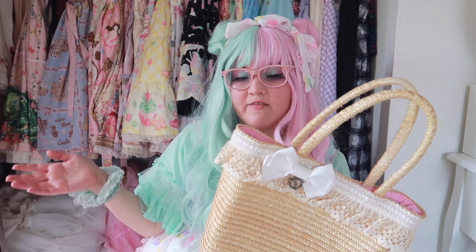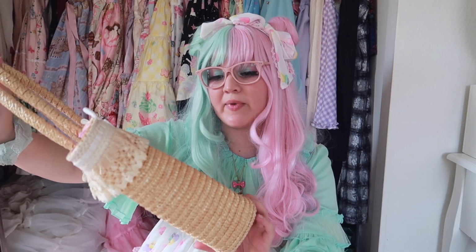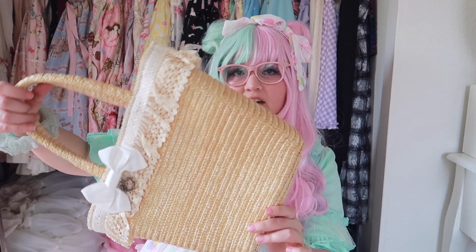Even though this doesn't match with my typical sweet AP stuff, I still have a lot of things that can work with this. And I also often use this with my normal wardrobe. It's very cute, it's simple, it goes with a bunch of stuff, it fits, and it's not fragile. Maybe at some point it'll start falling apart, but I've used it quite a bit since I first got it and it still seems to be in great condition.